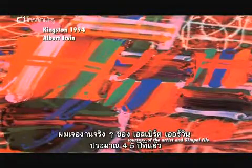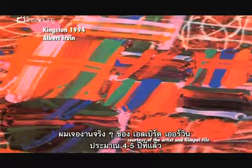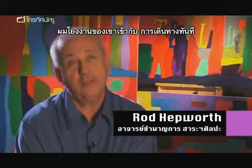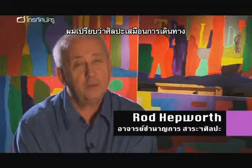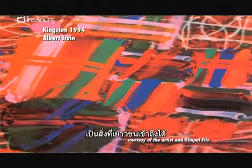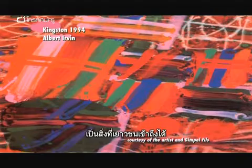I first came across Albert Irvin's work in the flesh, so to speak, about 4 or 5 years ago. Immediately I could make a connection between the idea of journeys and voyages, particularly metaphorically thinking about art as a journey. It was something that young people particularly could engage with.